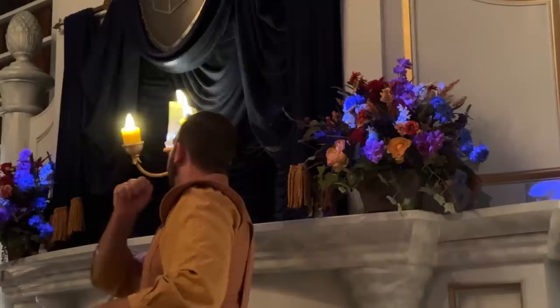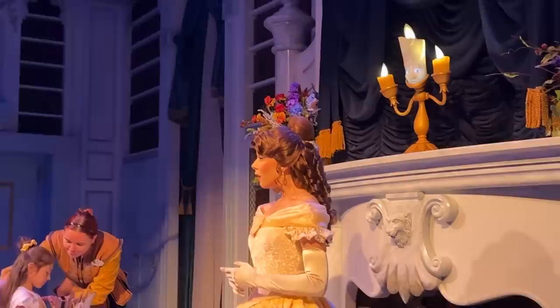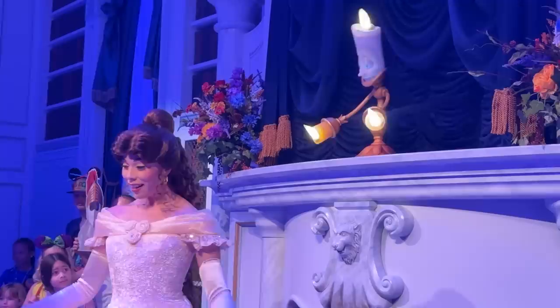The lights, please. But of course. Right, thank you. Well, where are you, mademoiselle? Lumiere. Now! Surprise! Oh my goodness. Why have you invited everyone here? So imagine her surprise when a tiny teacup named Chip hopped up to her and said hello. Oh, hi there.